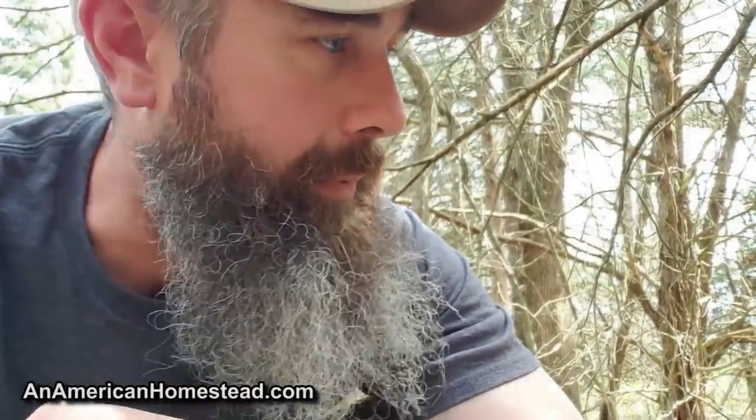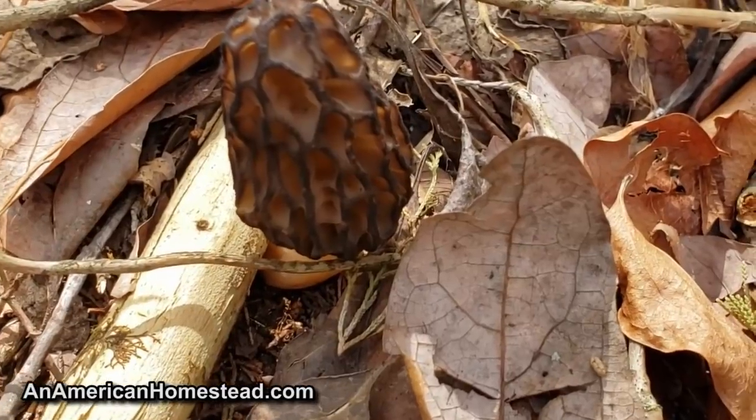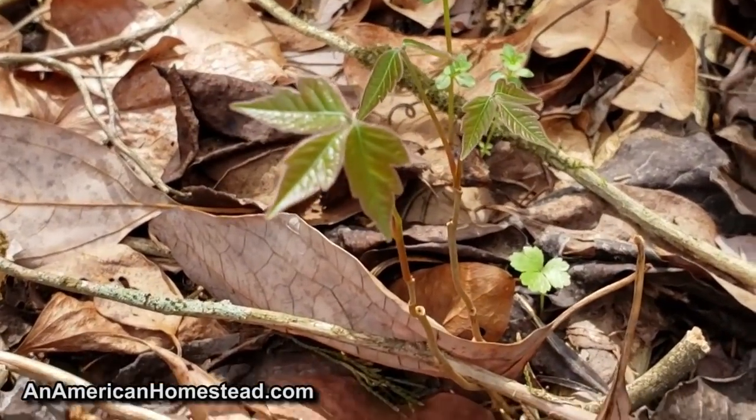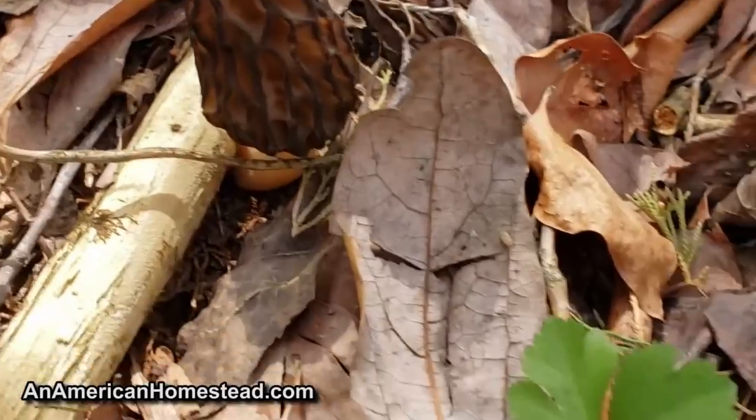Some of them can be just difficult to spot, and so you have to look at it from ground level, look at it from different angles, and see all the ones that are hidden that you would not have seen otherwise. So I've got quite a haul so far, and I'm still seeing lots more I need to pick, so I'm gonna keep going. Here's another one, and like most of these, right next to some poison ivy. So just gotta be careful.